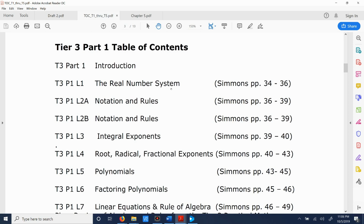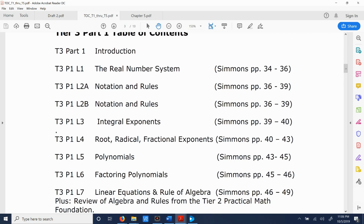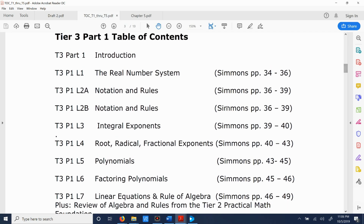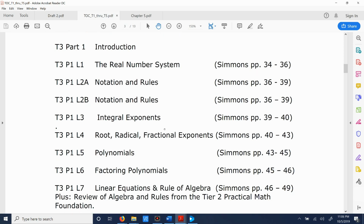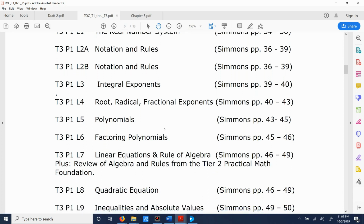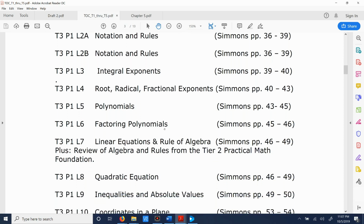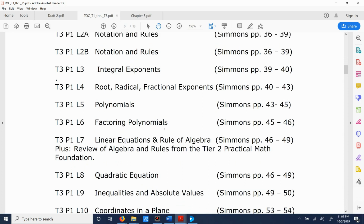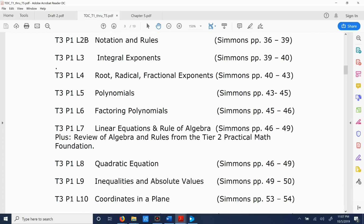And we only need a small part of that book for this third tier, but I do use part of it. We talk about the real number system. We talk about notation and rules that you're going to need to know for these tests. We're going to talk more about exponents, roots, and radicals. By the way, you're going to probably have to do most of this manually on these tests, but they rig them so that they can be done manually. Then we talk about things like polynomials, factoring polynomials. Now, this is not something we need for practical math, but you're going to need it for these tests.